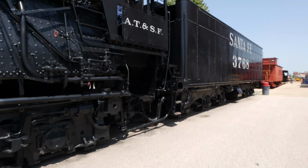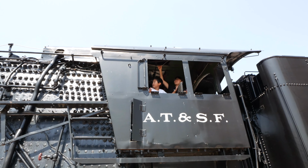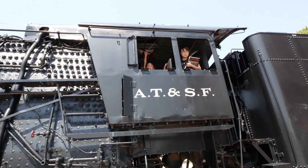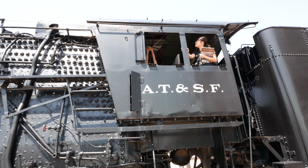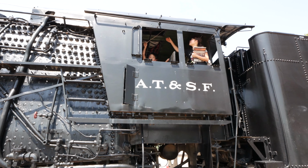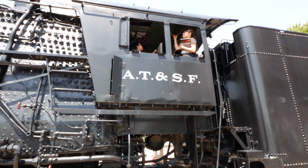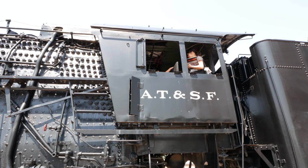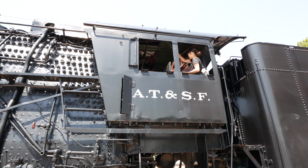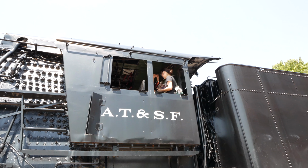Santa Fe, 3768. Yeah. Hey. There they are. Pull it. Pull it. Keep doing it. Hey. It's on the front. It's hard for Iori. Chiharu's helping.